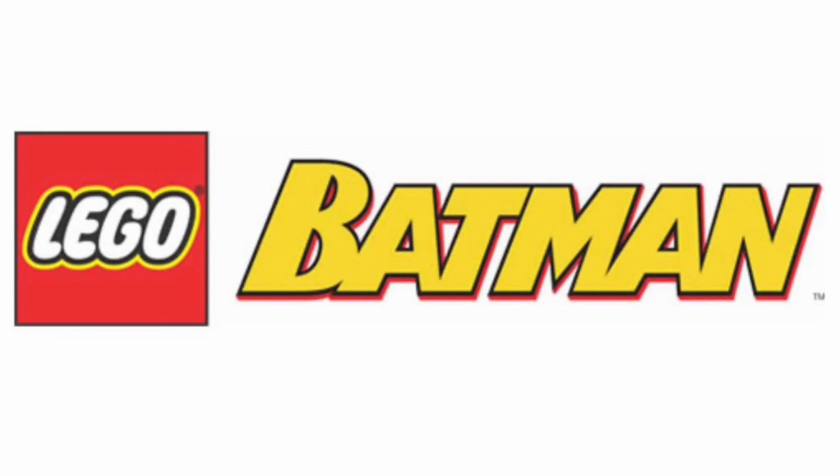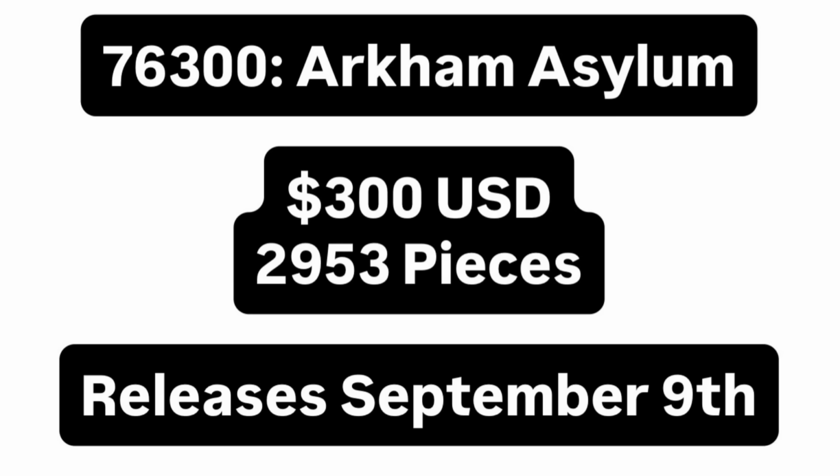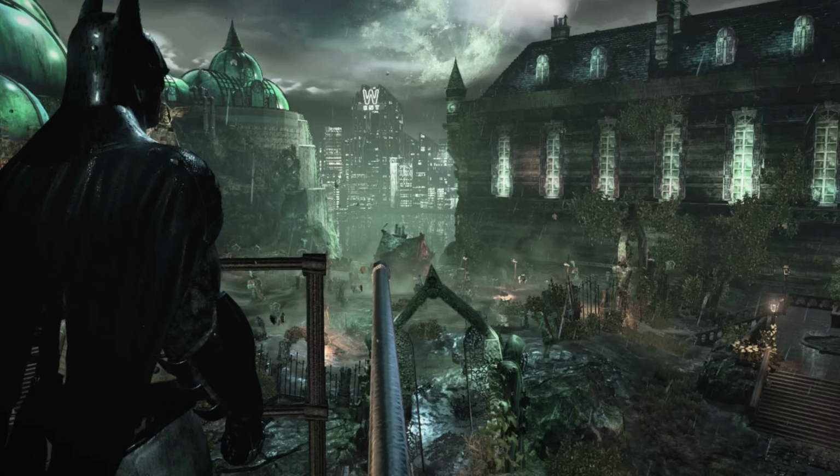And then next up, moving on to LEGO Batman, we've got a huge update thanks to BrickTap regarding the brand new LEGO Arkham Asylum set. I did talk about this in my last video, where we spoke about Batwing and also Mr. Freeze being included as minifigures. This is going to be set number 76300, called Arkham Asylum. It will be retailing for $300 USD and will include 2,953 pieces, releasing on September 9th. There are going to be 16 minifigures included in the set: Batman, Robin, Batwoman, Catwoman, Batwing, Joker, Harley Quinn, Poison Ivy, Killer Croc, Bane, Mr. Freeze, Scarecrow, Penguin, Riddler, and also 2 guards.